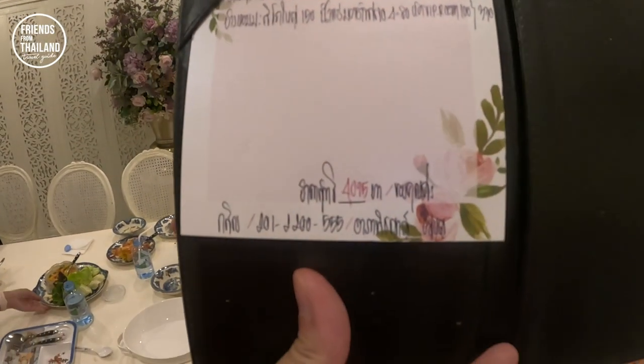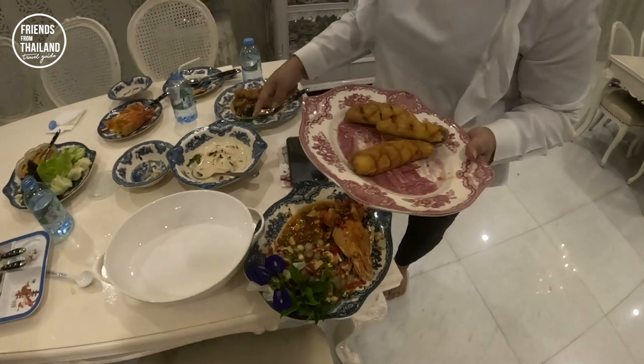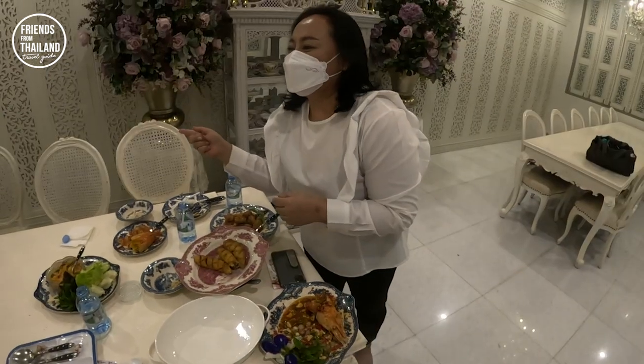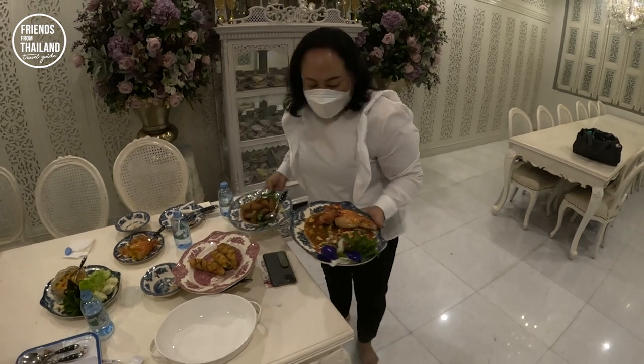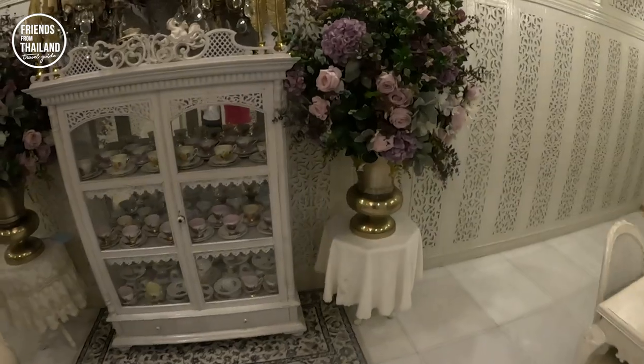We have to call and come to get them. All together is around 4,000 baht. We came here for 3 persons, but we ordered too much food, just so you know. She said you have to call so you can order the food. They let you know what the menu is available today.